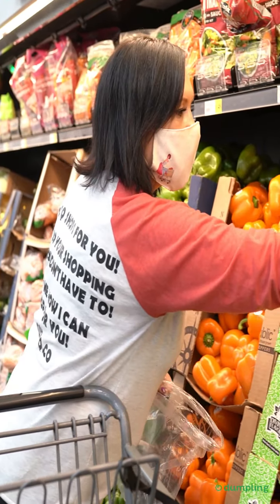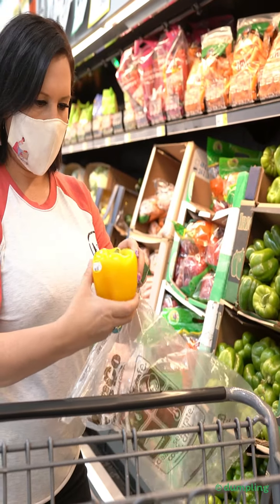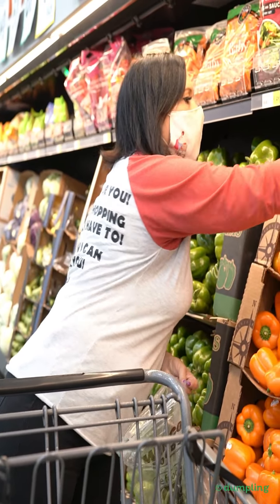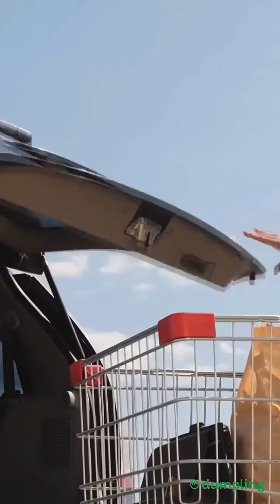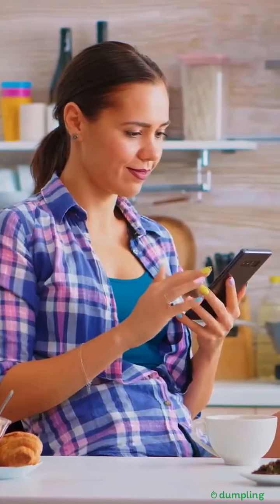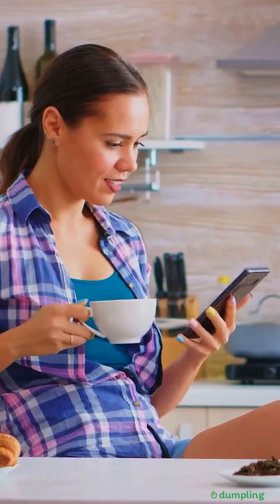Dumpling is a platform for local business owners to run their own highly personalized shopping and delivery businesses. Dumpling provides you with a place to connect with your very own personal shopper. Build your grocery list, schedule delivery, and securely pay for your groceries. Now, you may have used other grocery apps before, but we're different. So, let's dive into how Dumpling works.